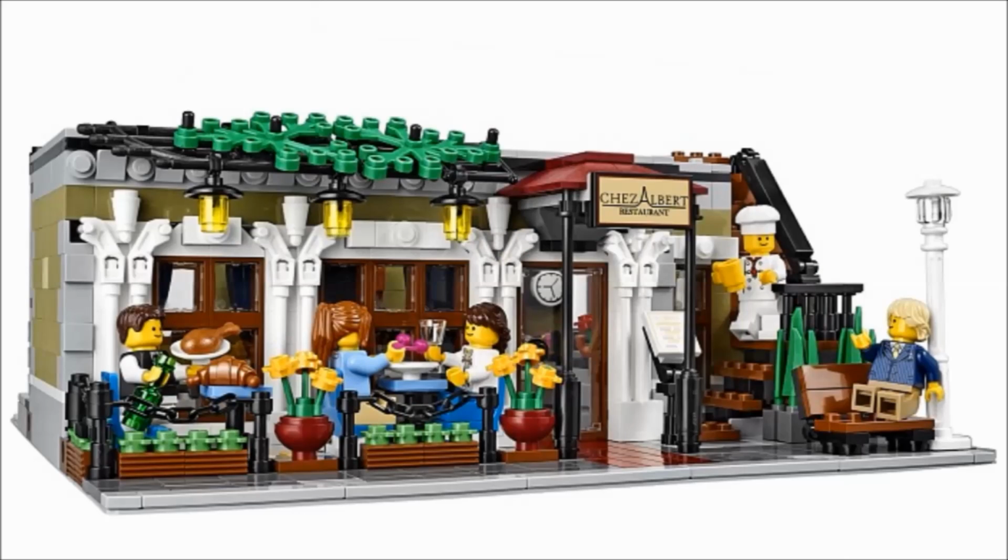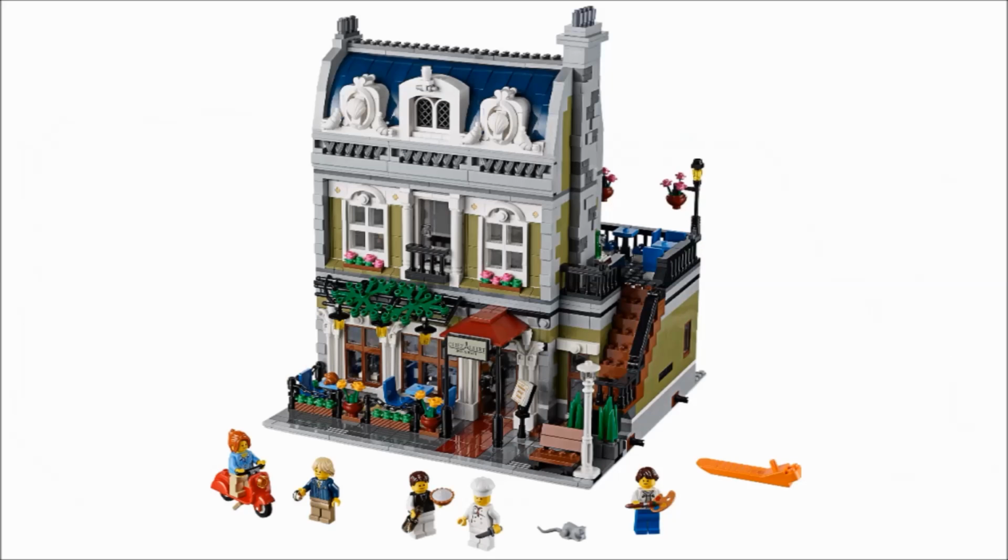So all that put together just makes it stand out so much, and it just looks gorgeous looking at it. I don't know why people have been complaining about this set recently, because this is definitely one of the best LEGO sets in my opinion.